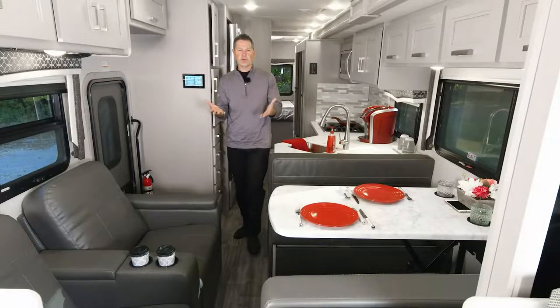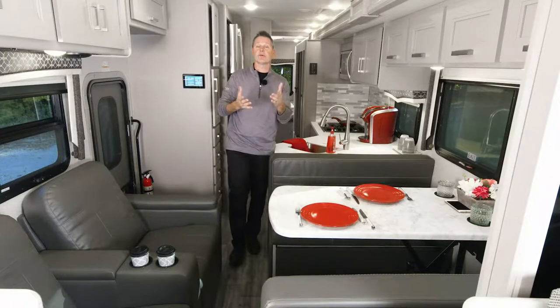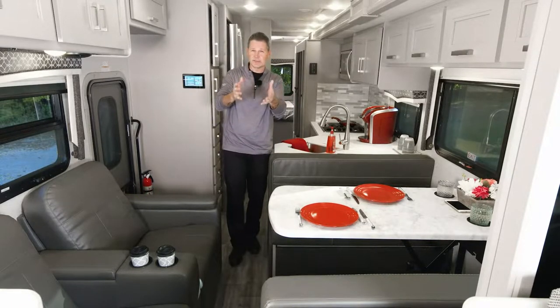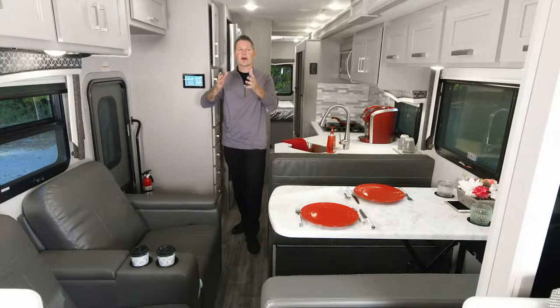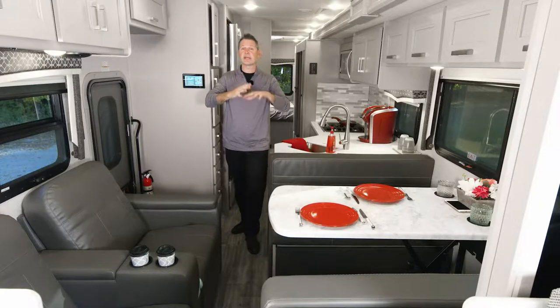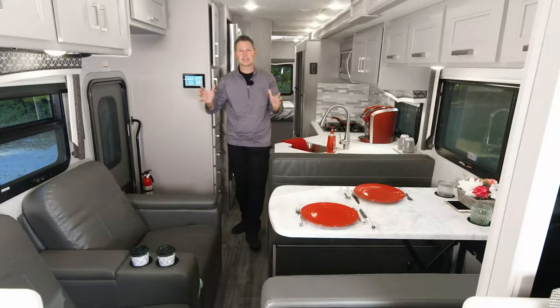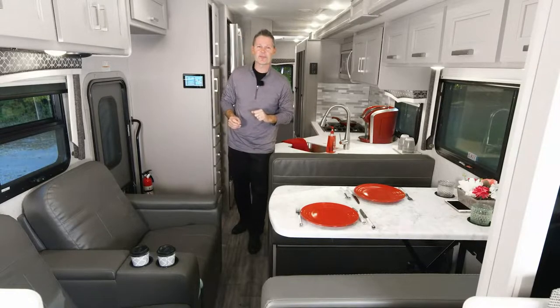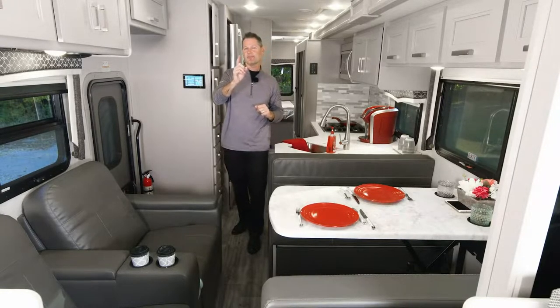When it comes to floor plans, you want something that works for your family, your lifestyle, and how you are going to use your motorhome, right? Whether you are full-timing as a couple, or maybe you're a family taking long, wonderful vacations, you need something that is going to work for you. I'm Steve DeVal from Thor Motor Coach, and I may have the perfect solution.